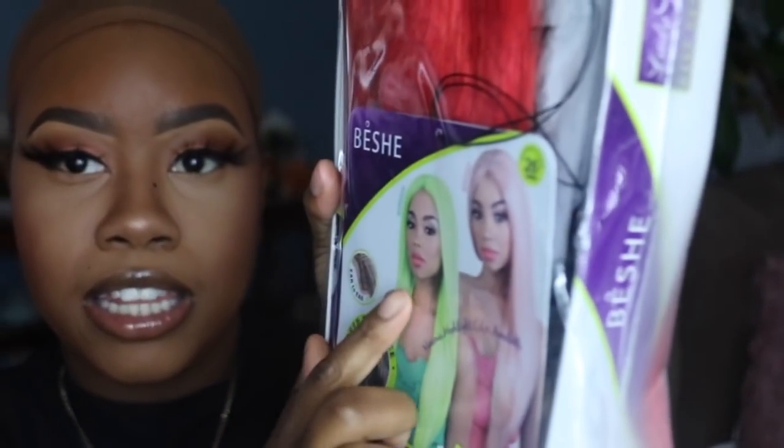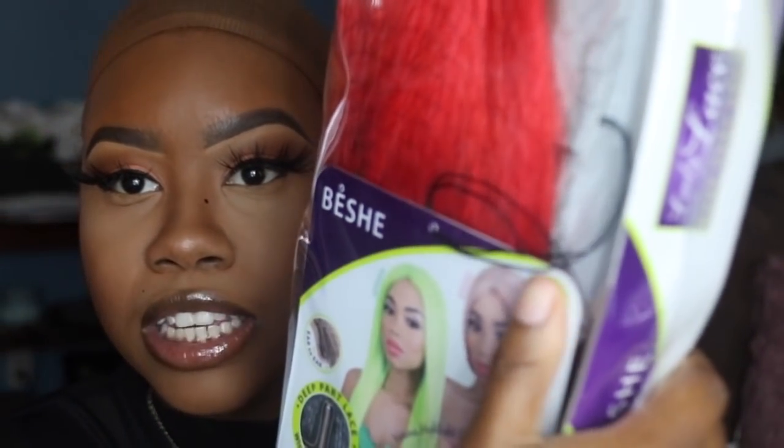And this is from a company called Beshe. I think that's how you pronounce it. And they have a full line of neon color wigs. Like you see here, they have lime green, they have pink, they have all kinds of colors. So I'm gonna be trying this out. It is a deep part lace wig, and it shows right here that it's 26 inches. You guys can't see that, but this wig is 26 inches.